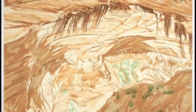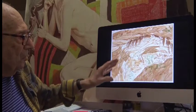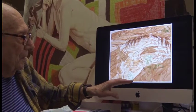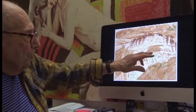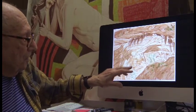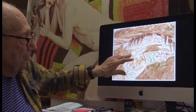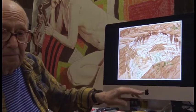I fell in love with this huge cave, a recess in the cliff wall, because it looked like a gigantic face, maybe Boris Karloff in one of his roles. And the ruins in the far depths of the cave looked like his eyes, and his nose is made up of the dwellings outside.